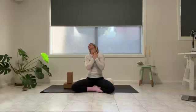And then both hands come down, anchoring around the collarbone. And we're just going to slide your head back up to neutral and allow your hands to float down to your knees. Just have a moment there feeling the difference between the right and left side. We'll do the same thing on the other side.